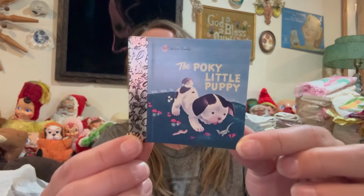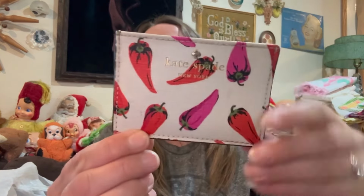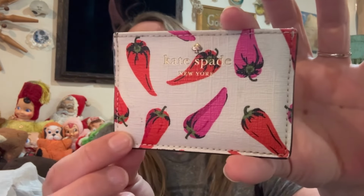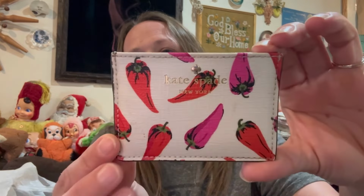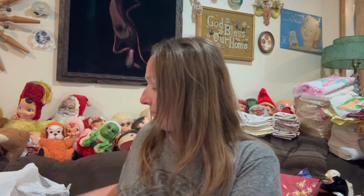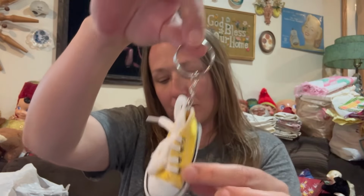Then this is going to go into a treasure bag. The little book, the Pokey Little Puppy. This is going to go into a pick 3 sale. It's a little Kate Spade wallet. So, a nice little piece. It's got some pockets right there and the peppers. Kate Spade. So that will go into a pick 3 sale. This will go into a treasure bag. It's a little keychain, a little tennis shoe keychain.